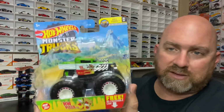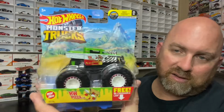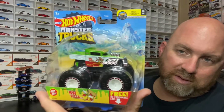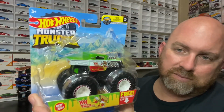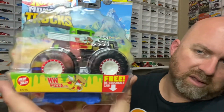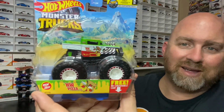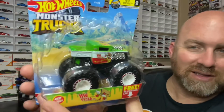And when I showed up to give him that car, he gave me a bunch of trucks, which we'll go over later on. But I'm gonna bring this one out because it's the new monster truck bone shaker. This is the new one out of the newest case. This is Pizza, Hot Wheels Pizza. So you got a little pizza there with some wings. Pizza and wings, very good. That sounds good.